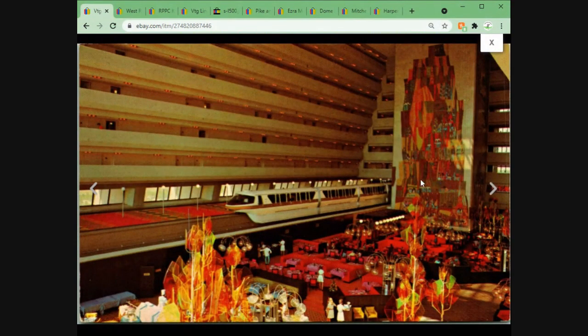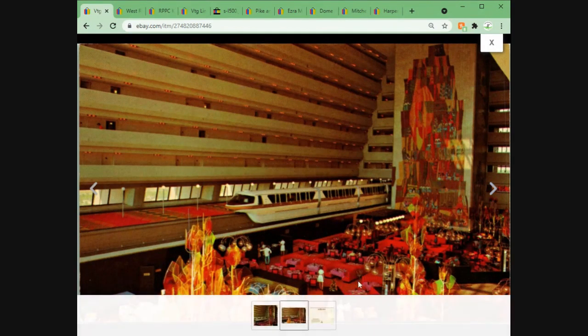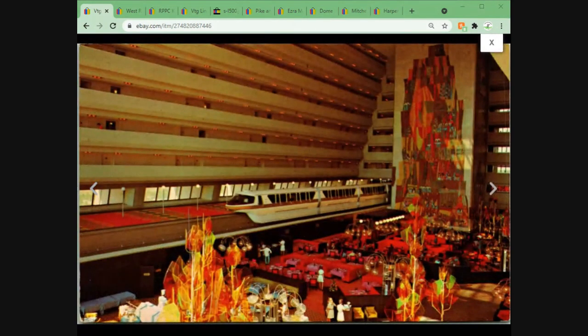Here we have Disney World, the Contemporary Resort interior with a nice view of the monorail and the big old mosaic art piece here in the back. There's the restaurant down there. I've eaten in that restaurant. I've stayed at this hotel. Grand Canyon Concourse, the Contemporary Resort. Pretty much the easiest sellers I've found on the Disney World postcards have been the Contemporary Resort. There's some other ones, of course, that do okay. But this one sold for $4.95 plus $1 shipping.